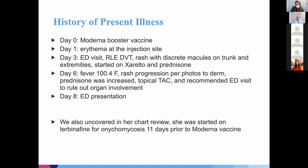On day 6, she had a fever of 100.4. She emailed her dermatologist photos that were not in Epic that indicated rash progression. So her prednisone was increased to 60 daily. She was given topical triamcinolone 0.1% to use BID and then recommended to go to the emergency department to rule out renal involvement. Two days after that, she came into the emergency department. We also uncovered in reviewing her chart that, despite what she had said about her new medication, she had actually been started on terbinafine 11 days prior to the Moderna vaccination for onychomycosis.